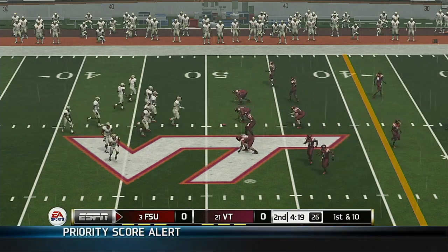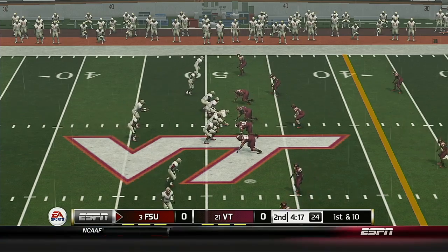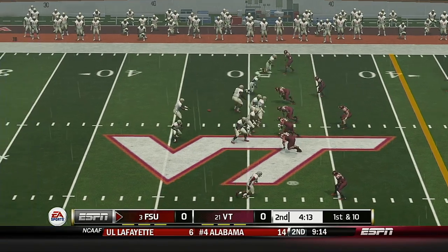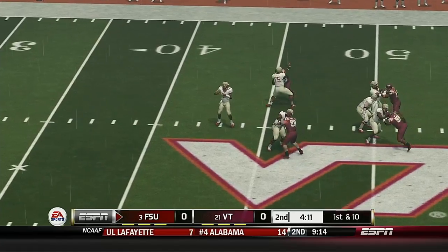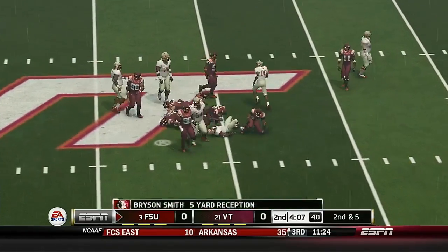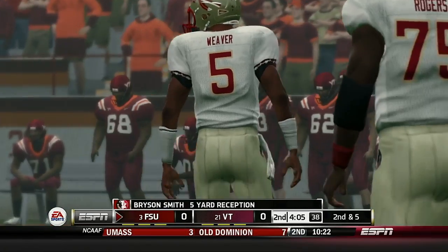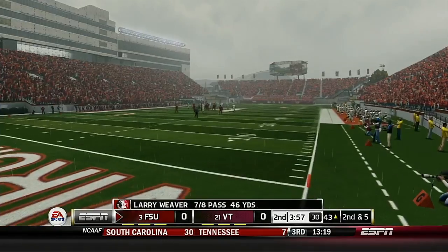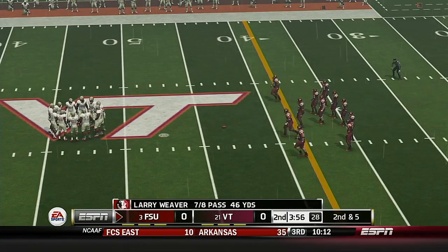First and 10. Ball on the 49. Let's get off the field, dude. He's tackled at the 43-yard line. Well-designed route and a confidently thrown football by the quarterback. You need those things to make any offense work.